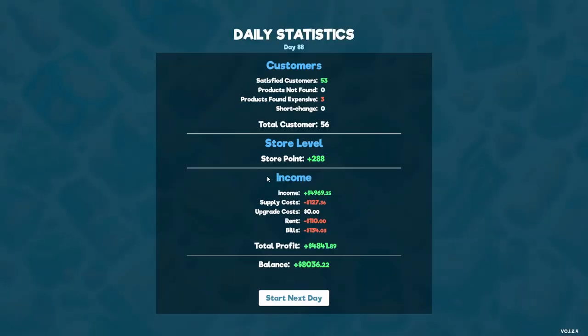So 56 customers. We didn't run out of any products thankfully. 288 store points. Look at our sales, almost 5,000. So we had a profit for today of 48.41, not bad.